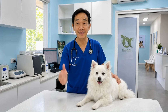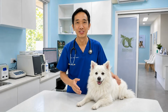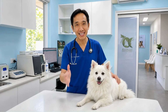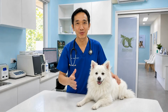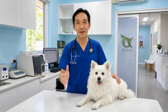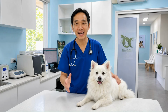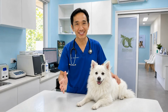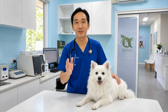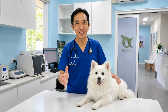Anti-inflammatory medications can also sometimes be used to help reduce the swelling and irritation in the trachea and airways, which can help make your dog more comfortable and reduce the frequency of coughing fits while things heal. For dogs who progress to pneumonia, treatment becomes more intensive and typically involves a longer course of antibiotics, sometimes hospitalization for supportive care like intravenous fluids and oxygen support if the dog is struggling to breathe adequately, and much closer monitoring.